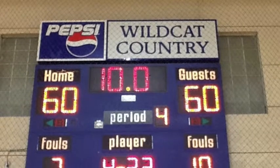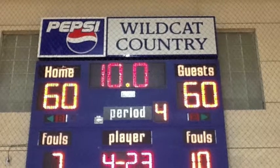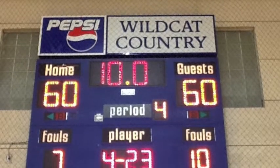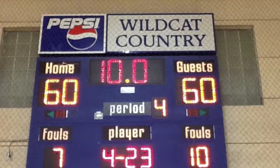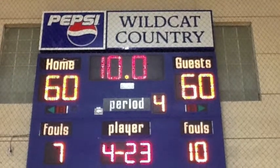For those of you just tuning in, let's do a quick recap of tonight's game. We have had an epic battle between our own Glide Wildcats and the visiting Bulldogs. The score is tied up at 60 with only 10 seconds left in the fourth quarter. The Wildcats have possession of the ball.